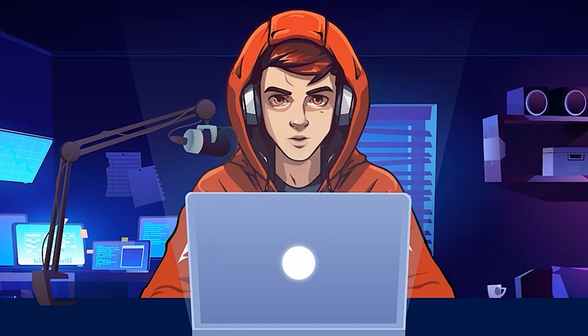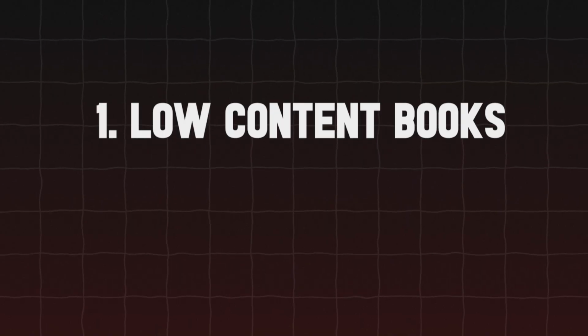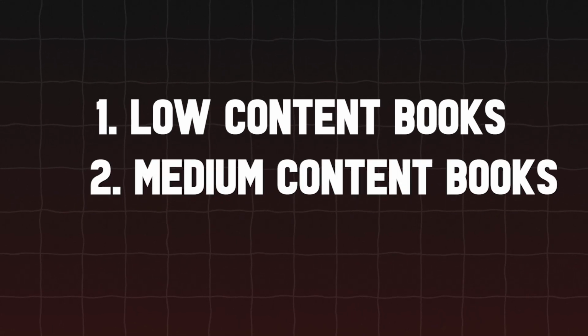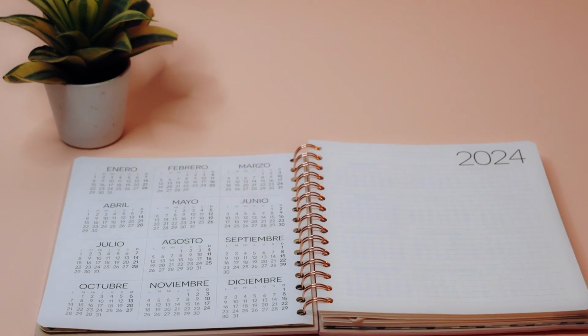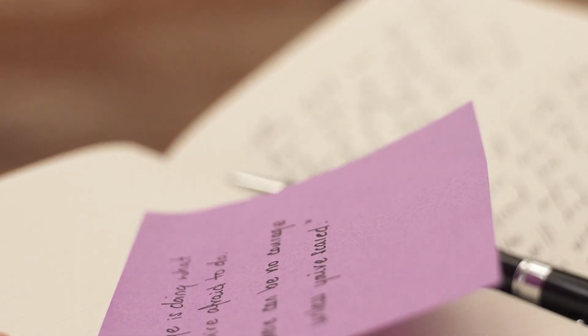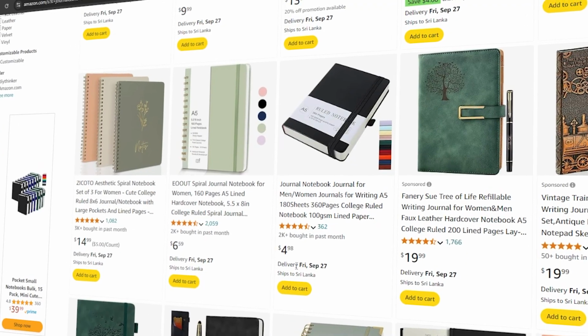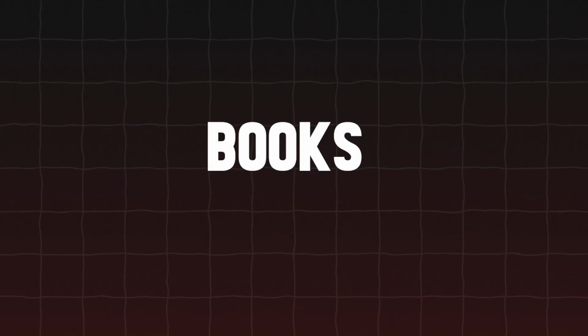Let me explain. There are two types of books that you can create by yourself without any writing skills. Those are low content books and medium content books. Low content books are basically journals and diaries. These books have empty pages, so the only thing you must do is create the cover image. Since these books are low content books, their prices are very low. That's where the medium content books come into play.